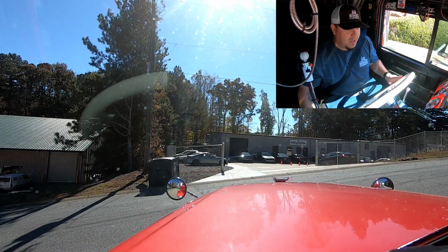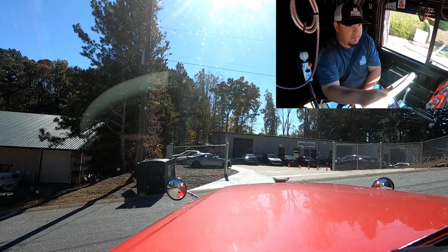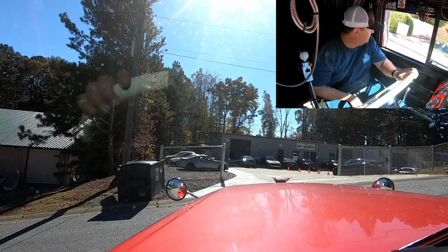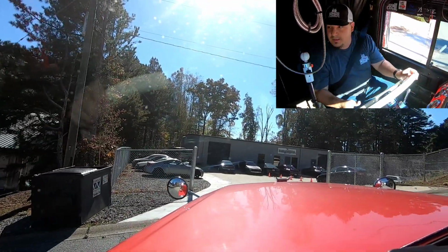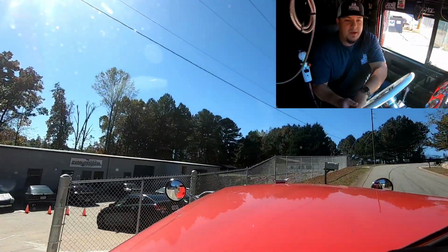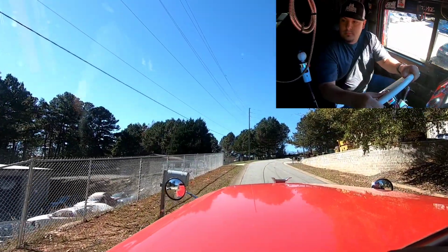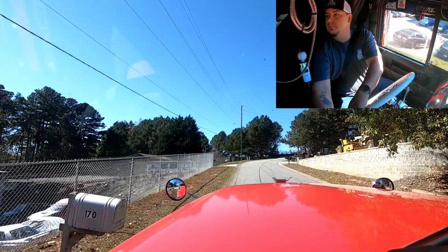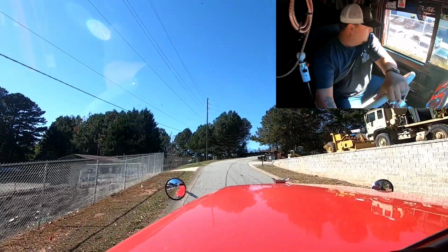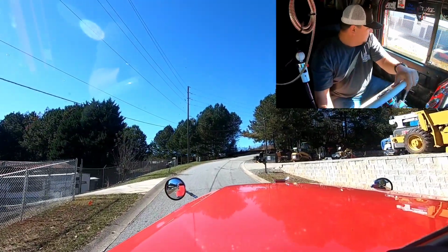This is a joke. If y'all look across the street there, was that an R32? A couple Infinities, 240s. Can't see anything coming this way. Watch this mailbox over here on the right. Bunch of Supras and Skylines and 240s.